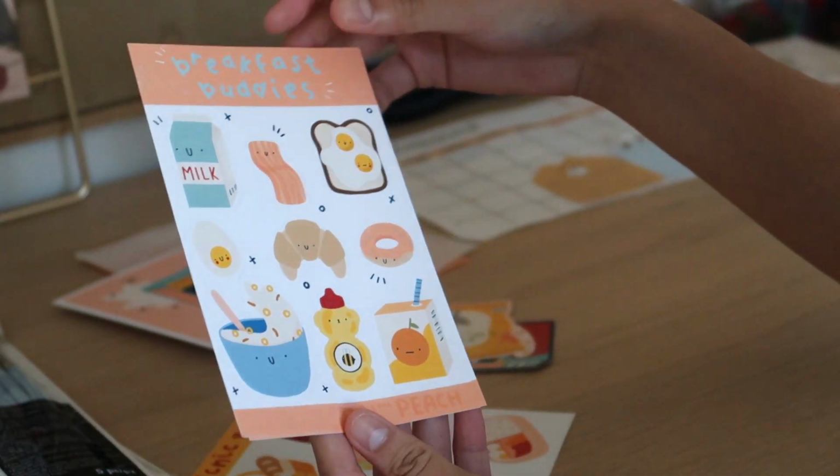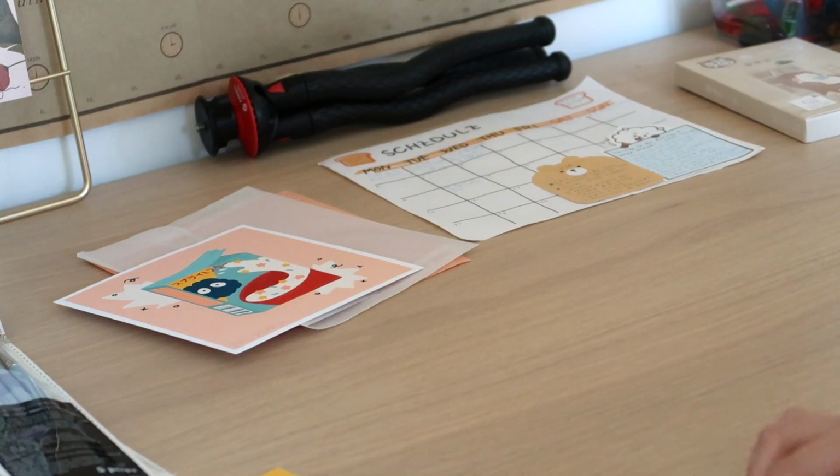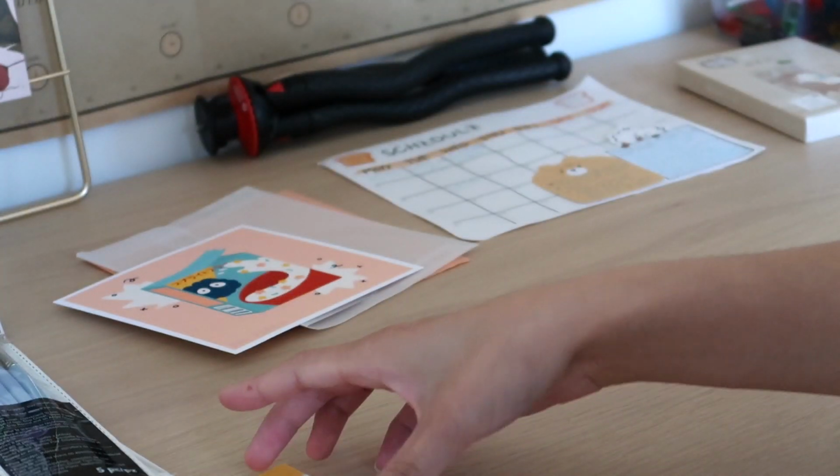So the things that I got was the Breakfast Buddies stickers. These are super cute. I love this idea. I think it's really nice. We have the Picnic Pals, and then I bought this bundle of the Studio Ghibli snack jumbo stickers. I'm so excited, so happy that I got these.